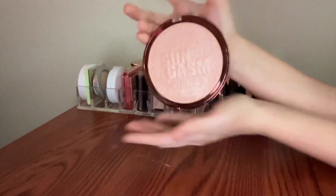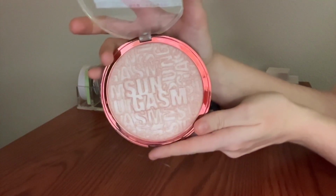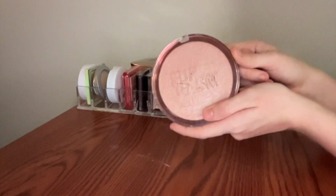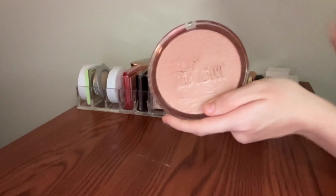Guess how much this costs? This pan that's almost the size of my hand. Guess how much this costs? $10. I'm so serious. I don't know how Catrice makes the makeup that they make for the price that they make it at, but I'm telling you, it is unmatched for the price.